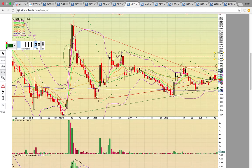If it stalls out here, what you want to see now is you just want to see it stay above this EMA4 at 795. As long as it keeps holding that level, this new uptrend should continue. Okay, a drop below would signal consolidation.